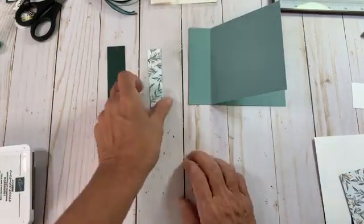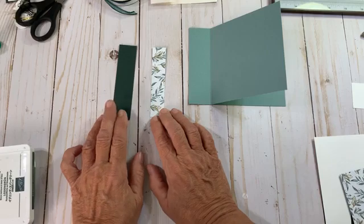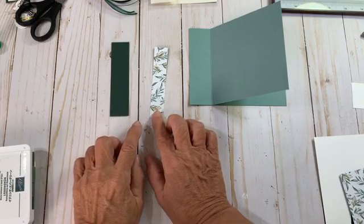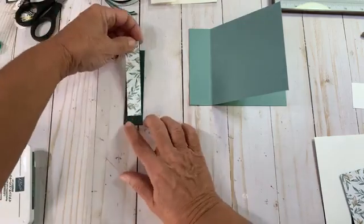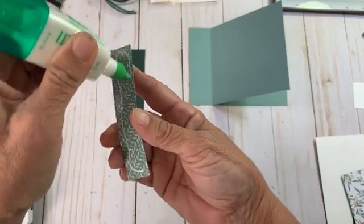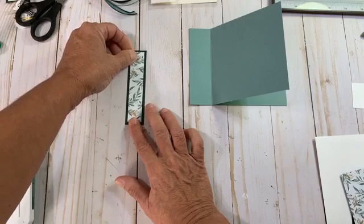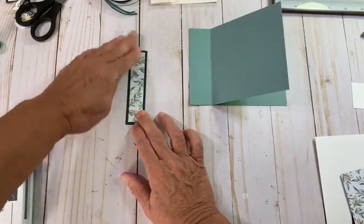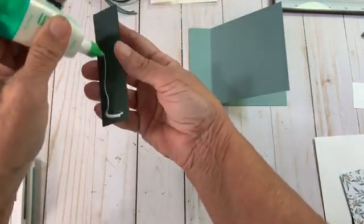So again, we have our evening evergreen. And this is, I'm calling this the small strip, okay, at 1 by 4. And the Eden DSP 3 1/4 by 3 3/4. And we're going to layer these on top of each other. And a lot of this card is seriously just layering and using your DSP. This DSP is so pretty. Absolutely beautiful. And I love evening evergreen and soft succulent. Absolutely gorgeous colors. Pretty greens, right?